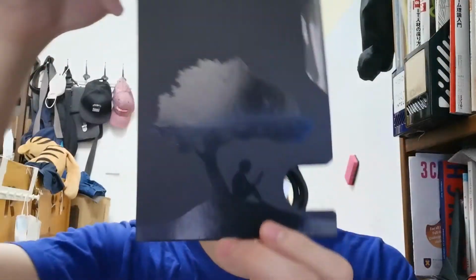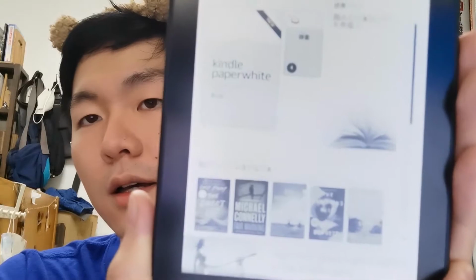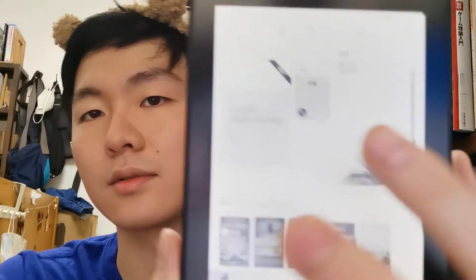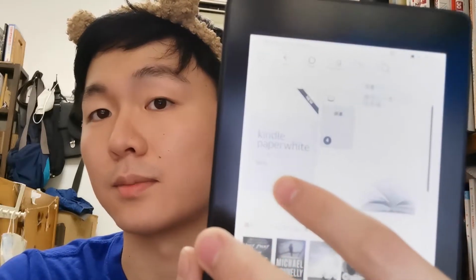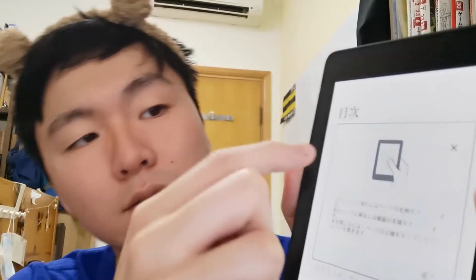So it's a really nice, really simple design. Anyways, this is the main page of the Kindle. You can see it's very simple. There are some recommended books downstairs, and this is a book. I think it's a manual. So if I press this, it should load me into the book.